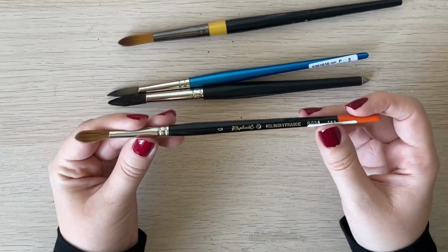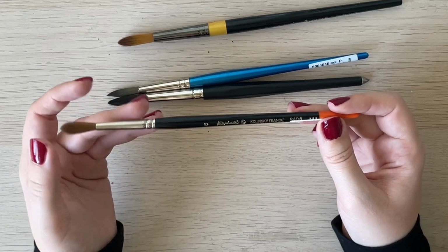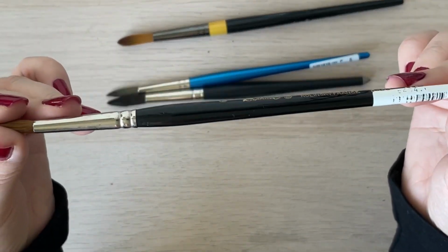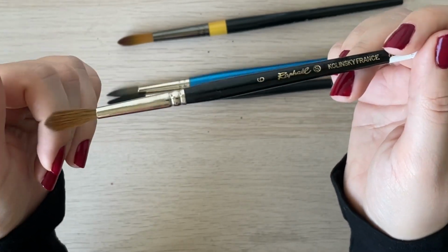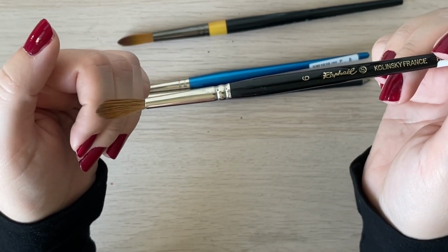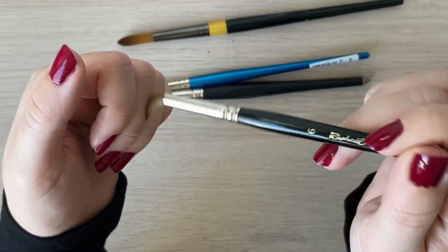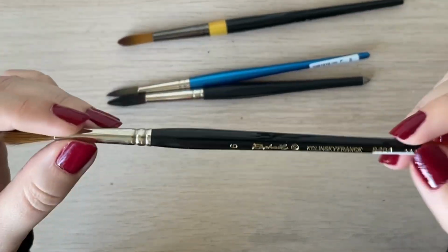Then another brush was from a higher brand, or how to say, from a higher price range, and this is the brush from Raphael Kalinsky France, 844 series, I suppose, number 6. And it is a really good brush. As far as I remember, it is sable, so it is a natural brush, but somehow it's actually quite stiff and springy. So I use this brush when I need to be rough, when I need a brush to hold lots of water, and I would still need to be rough with it if I'm making some weird textures on techniques. And I know that this brush can handle it, so this one is very nice.